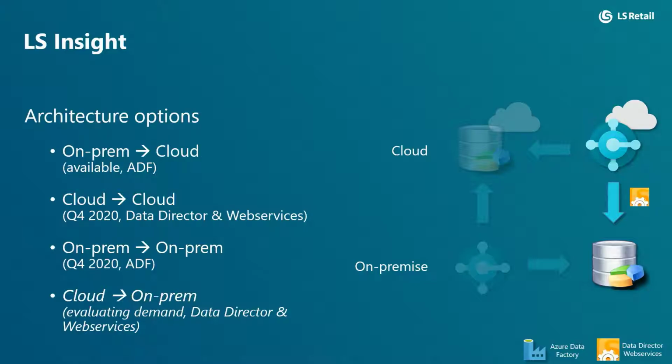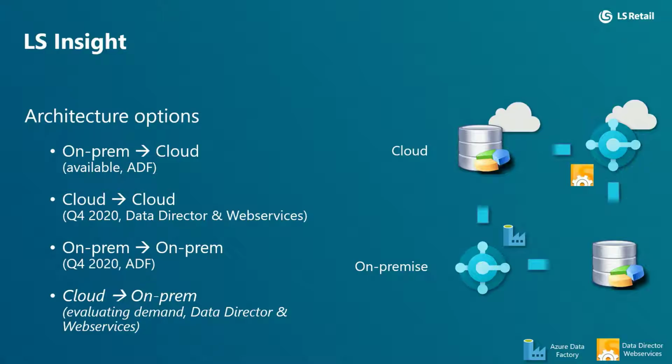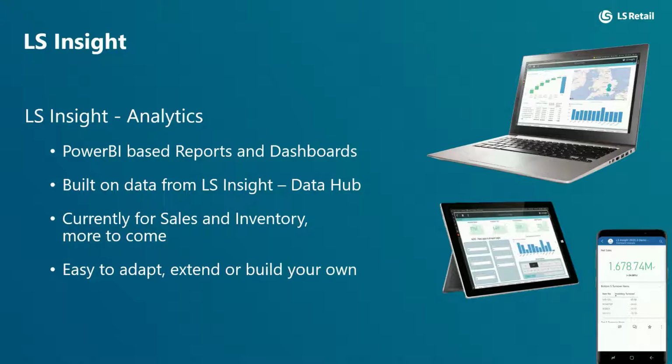For the last option, LS Central in cloud and LS Insight on premises, we are currently evaluating the demand, since we see this as an uncommon setup. Please reach out to us if you are a LS retail customer or partner and are interested in this option. So, however your application landscape looks like, we will provide you the tools to utilize LS Insight Data Hub. And with the data in place, you can build your reporting strategy on top of that.